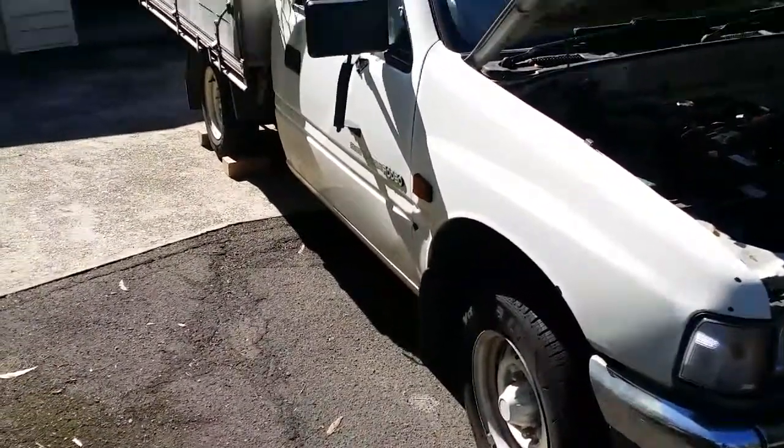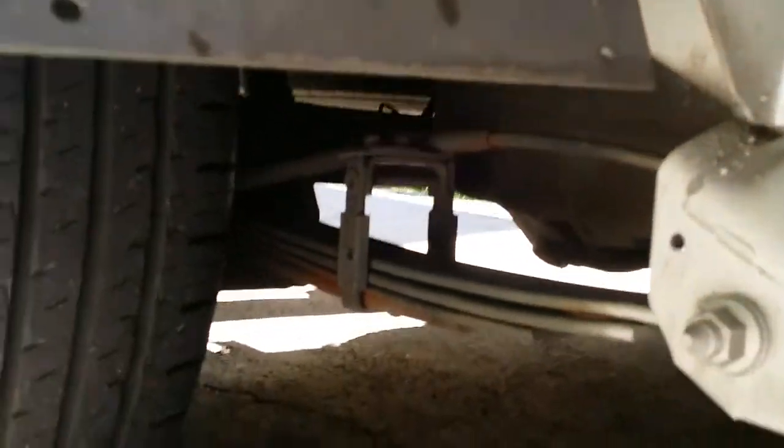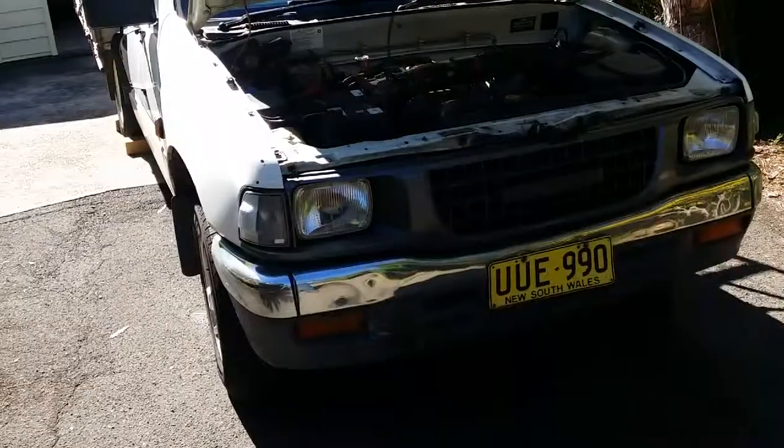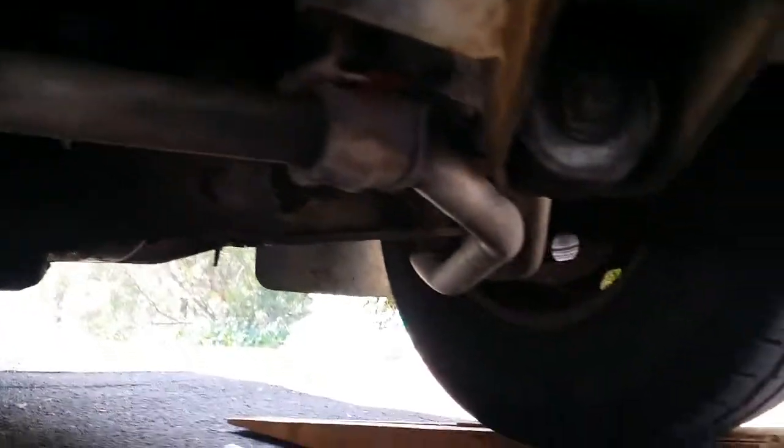It's got leaf springs in the back and torsion bars on the front, so I'll just show you. So there are your standard leaf springs. And your torsion bars. We come down underneath the car, and that's the torsion bar system there. Bar runs right through. And it's just the bending of metal that's your suspension. And plus you've got a shock absorber running up there.